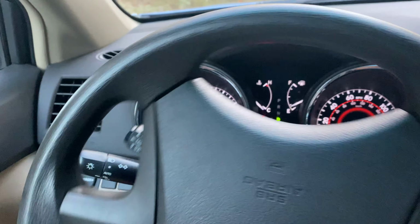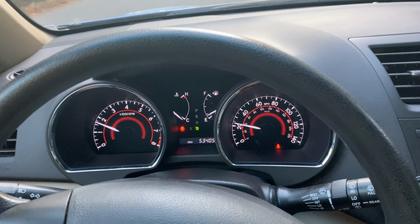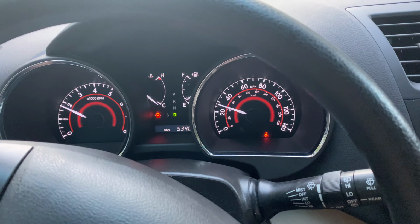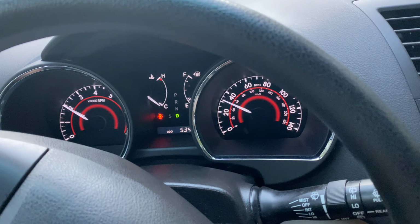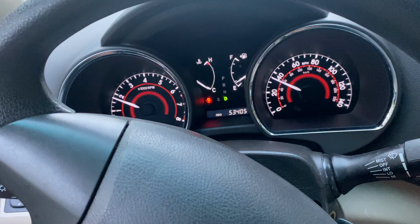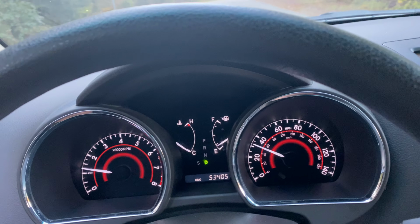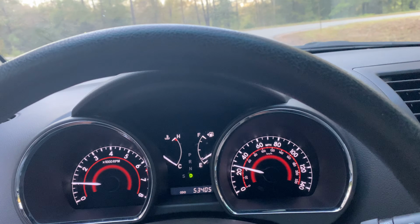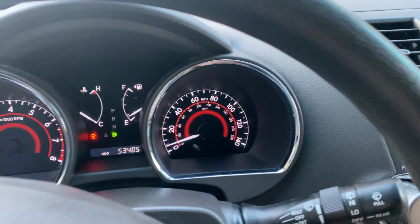Let me put this seatbelt on before it drives us all crazy. Drivability in this thing is absolutely perfect.